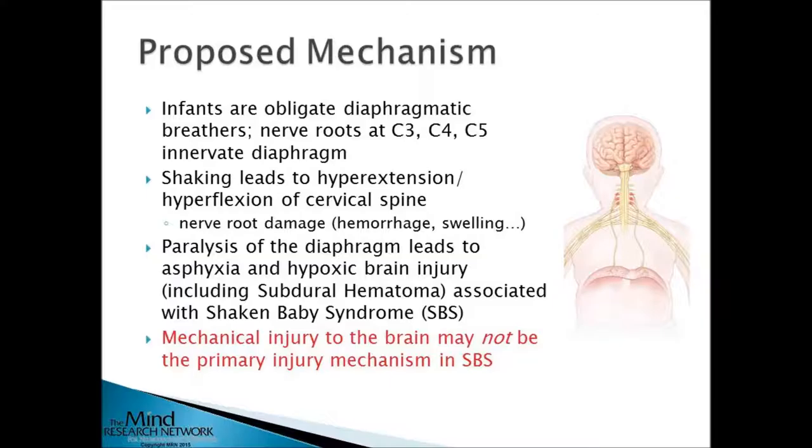So the proposed mechanism is that because infants are obligate diaphragmatic breathers, and it's the nerve roots at C3, C4, and C5 that come around to innervate the diaphragm, what can happen is that shaking that causes hyperextension and hyperflexion of the cervical spine can cause damage of the nerve roots, which of course are trying to poke through the foramina of the vertebra and can get sheared under shaking. So this causes nerve root damage, which may include hemorrhage and swelling of the nerve roots. If the damage is extensive enough to cause paralysis, then the thought is that paralysis of the diaphragm is what leads to asphyxia and hypoxic brain injury, and that the brain effects are actually downstream from the original cervical nerve injury.